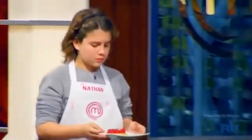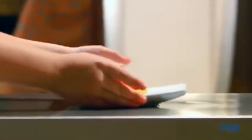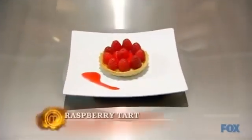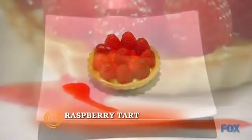Last up, Nathan. I had the hardest one, the tart, which is most technical and hardest to pull off. So I'm really scared because this is the most important and biggest moment of my MasterChef experience. So before I even go into it, visually, if I ordered at a restaurant or saw it in the case, I would definitely want to try it. Jumps out at you. So tell me exactly what you made here. I made a raspberry tart with a raspberry coulis.